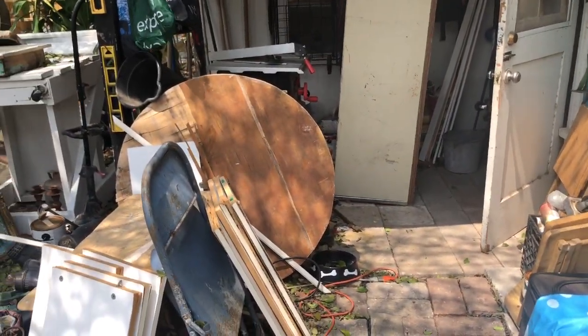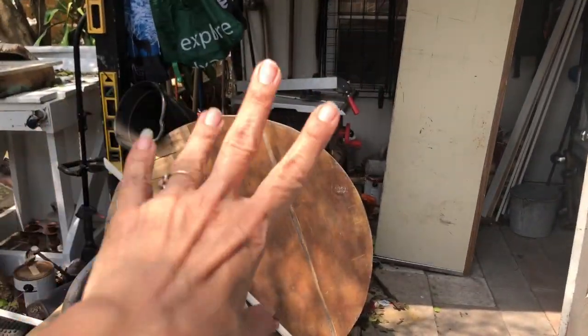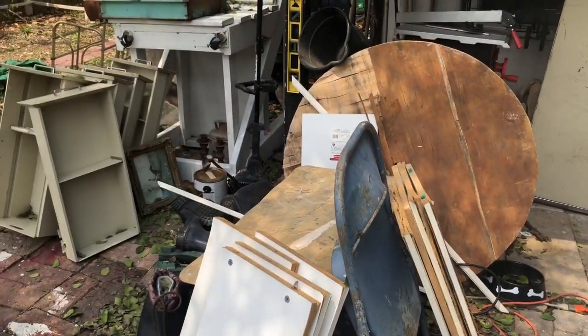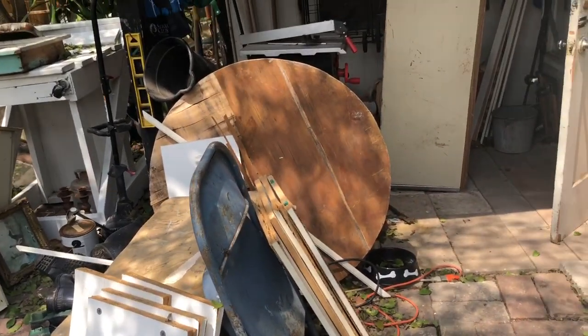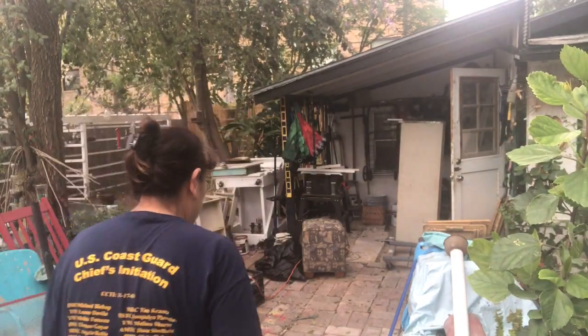Okay, I think I'm going to start on this side and work my way out. So I'm going to start here, try and move that desk out of the way, move the saw and get all this stuff out of the way so I can have room to work. Okay, that's where we're going to start. Okay, you guys, here we go. I'm going to try to move this desk. Hopefully I won't hurt myself.